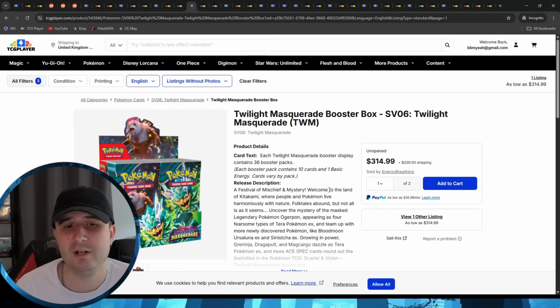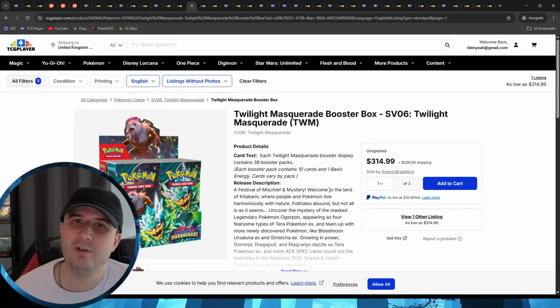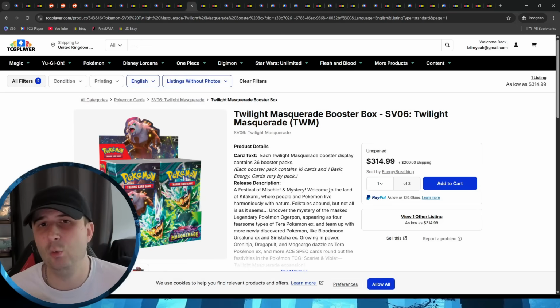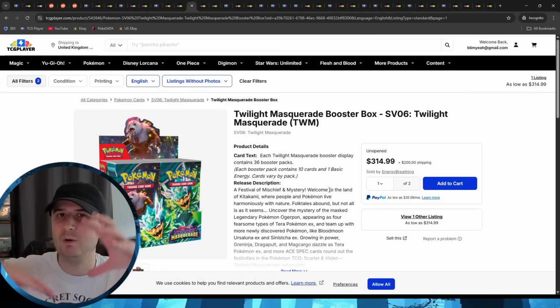I think Twilight Masquerade is going to do really well long term. I think the Greninja is going to hard carry the set, and the Greninja card is one of the most iconic cards. It's definitely, what would we put it? It's hard to say it's a top 5 card, but it's definitely up there. I think that there's a lot of cards in the Scarlet and Violet era that are all fighting for that 5th or 6th slot of best card, and it's really hard to put them in a tier list of which ones are actually best.